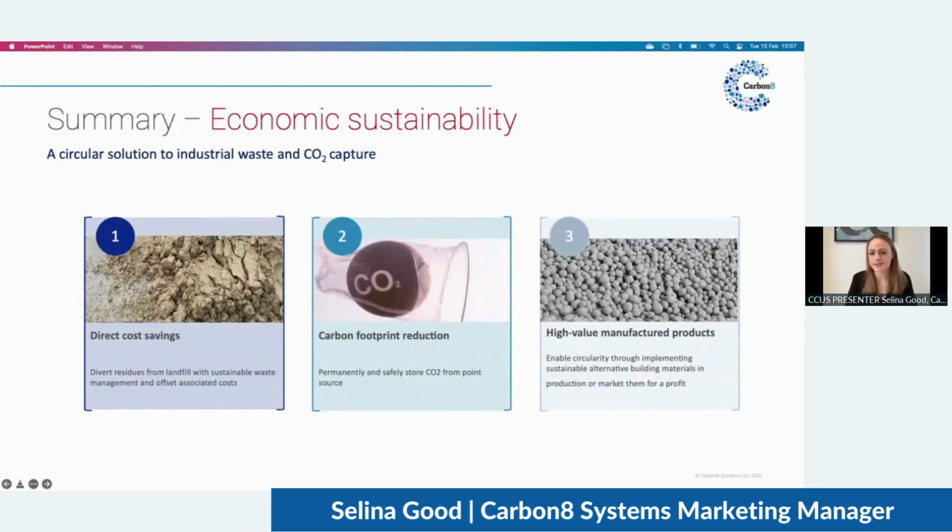And just to summarize, Carbonate Systems with its technology delivers economic sustainability today through offering our clients an opportunity of direct cost savings, a reduction of their carbon footprint, but also manufacturing low carbon, sustainable building materials as an alternative. And these aggregates can be used in things like concrete blocks, road filler, cement plants, etc. So there is direct application and use for them.